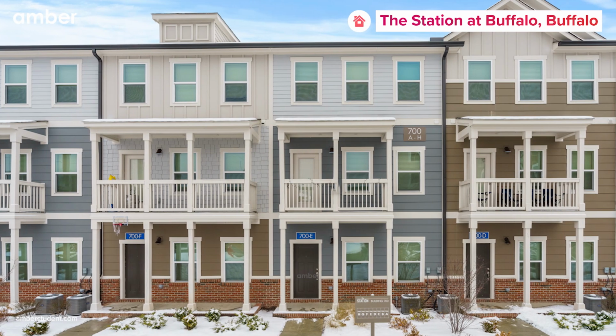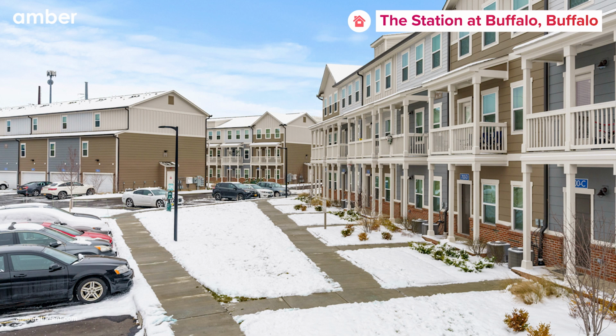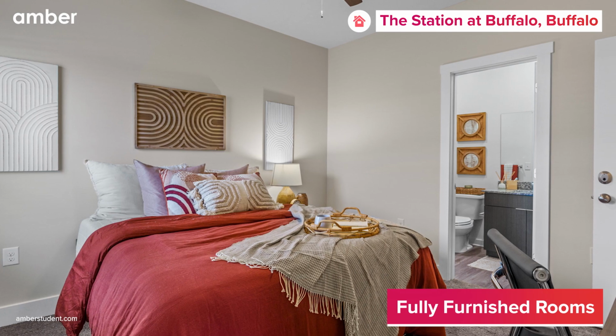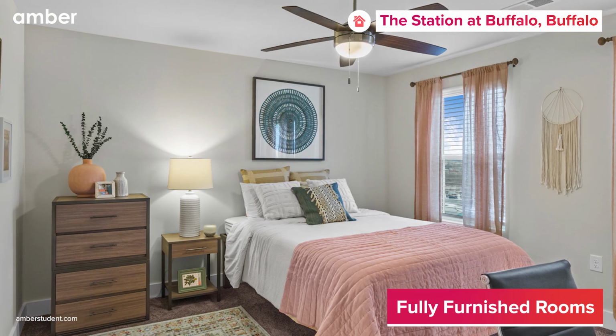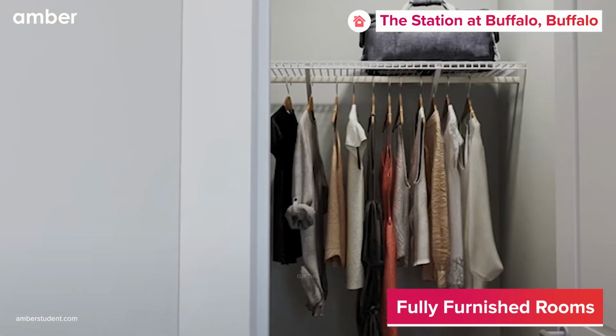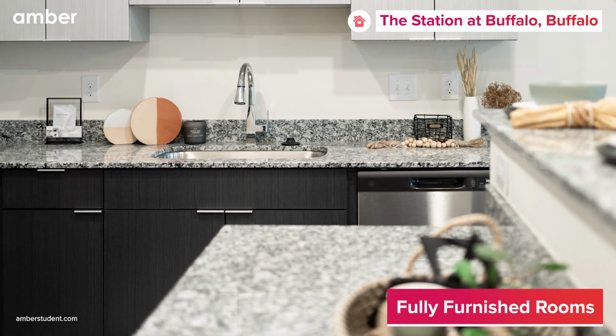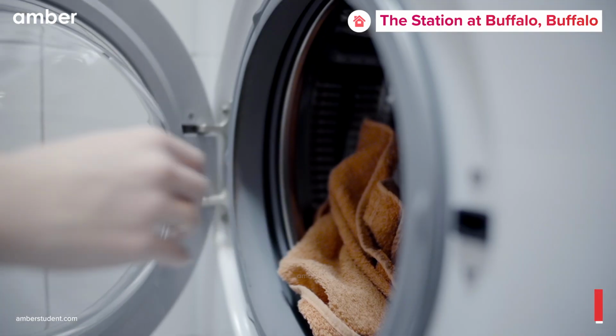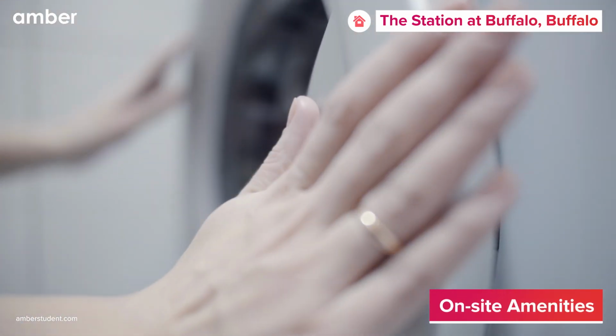Welcome to the station at Buffalo, your new home with a built-in social scene amid the gorgeous city of Buffalo. Choose from modern 2, 3, and 4-bedroom apartments and unlock maximum privacy and spacious closets. The stylish kitchen with granite countertops and stainless steel appliances makes cooking feel regal. Tackle loads of laundry even when you're short on time with in-unit washer and dryer.